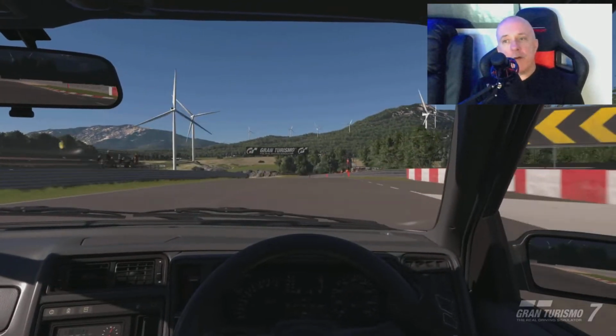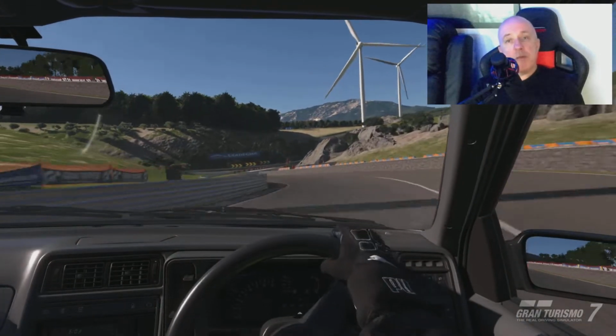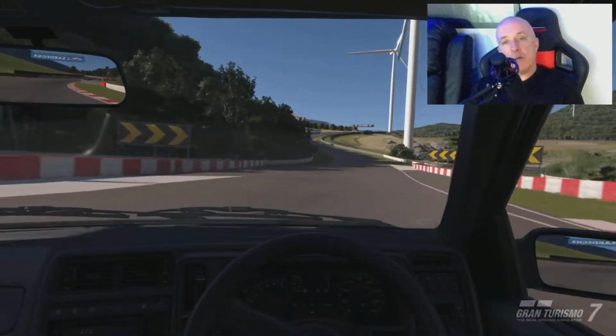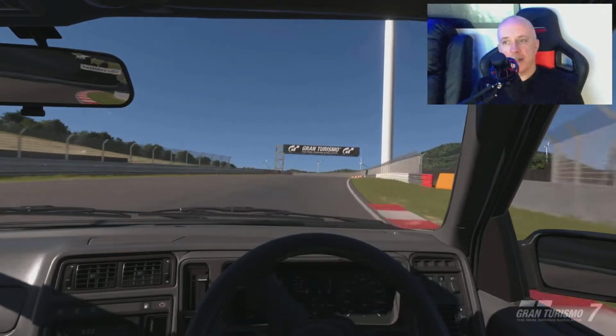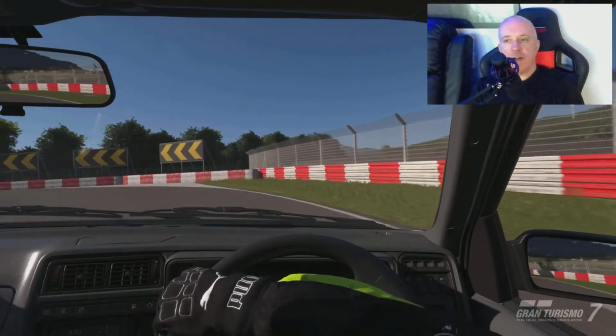I mean, you can throw it into the corners, it'll grip. Yeah, the back end comes out a little bit, but that's half the fun. And at the minute, I've only got road tyres on this. If I were to put racing suspension and racing tyres on, it really would grip a lot better and perform a lot better. But even bog standard road form, it's a great car to drive.